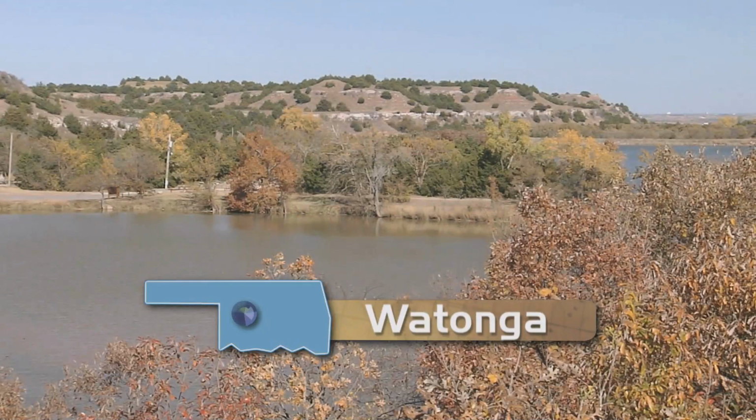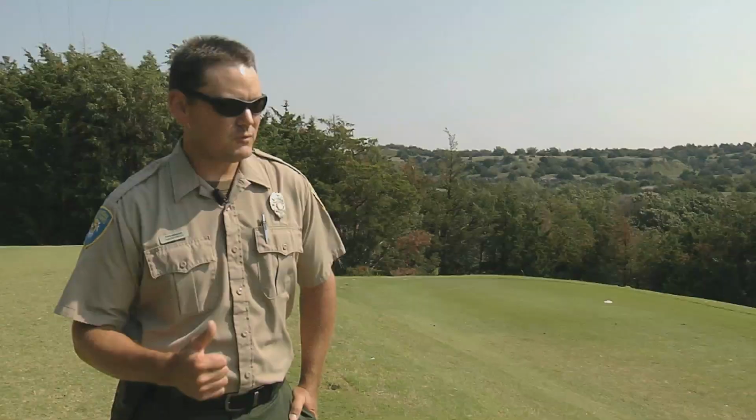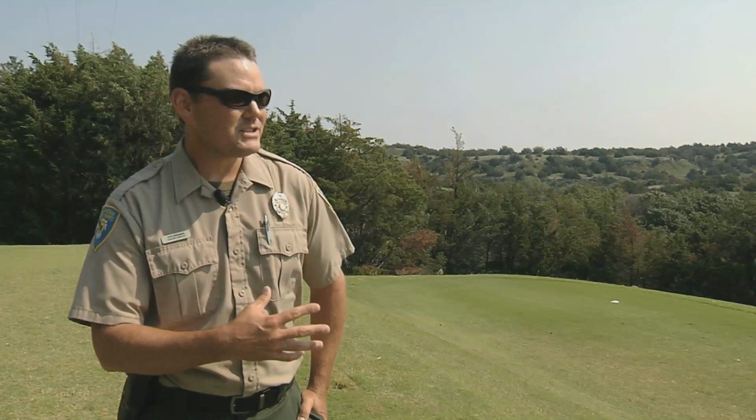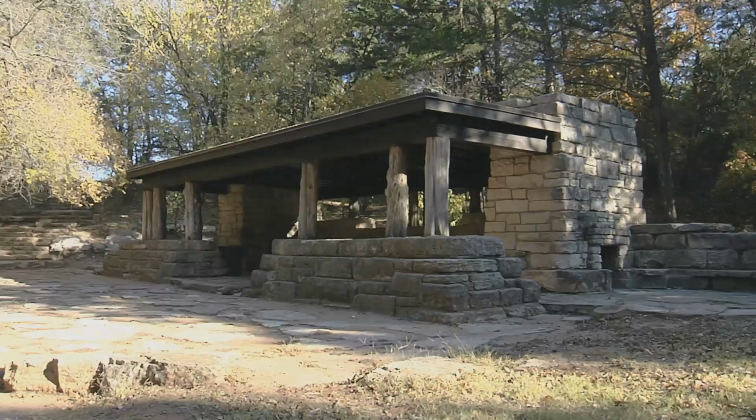Roman Nose State Park is known for its deep canyons, gypsum rock cliffs, natural springs, and its long history. Roman Nose is one of Oklahoma's original seven state parks, built in 1937. Later additions came along in the 50s with a golf course and a lodge. The golf course was expanded in the 80s, and the lodge renovated just a few years ago. But the canyon itself has a rich history, originally a camp for the Cheyenne, also the original allotment for Henry Roman Nose. As park manager, Travis Lindley knows where to find the best views and quiet hideouts.